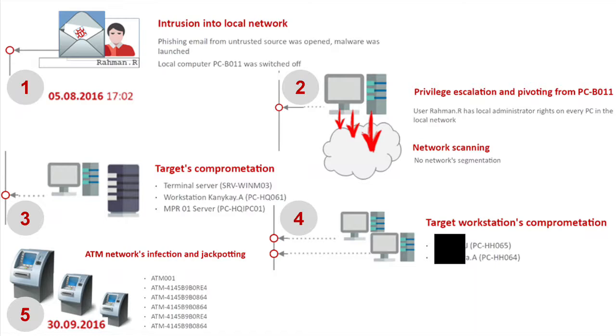Then 1.5 months later, with problems of network segmentation, spawning in other servers, and getting access to the domain administrator system in the Windows network, they finally got access to workstations owned by engineers who had remote management systems of the ATM network. And surprisingly, 2 months later, they got access to the money in those ATMs.